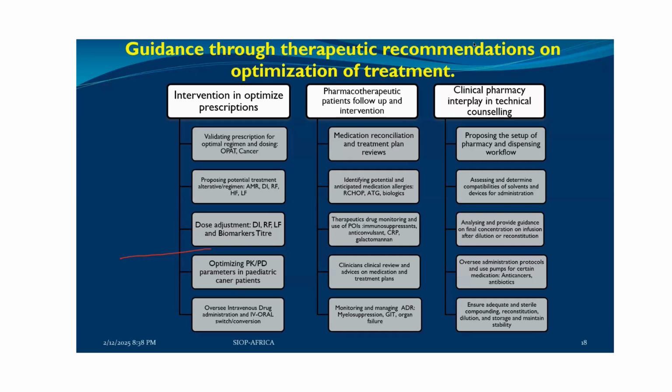Clinicians' clinical reviews and advice on medication treatment plans, monitoring and managing adverse drug reactions. Clinical pharmacy also plays a role in technical counseling. Another role that clinical pharmacy services play in pediatric oncology is proposing the setup of the pharmacy and the dispensing workflow. This is our role, especially if you have a reconstitution room or chemotherapy room, where you reconstitute your medications for sterile preparations and mixtures. It's better to know the workflow.